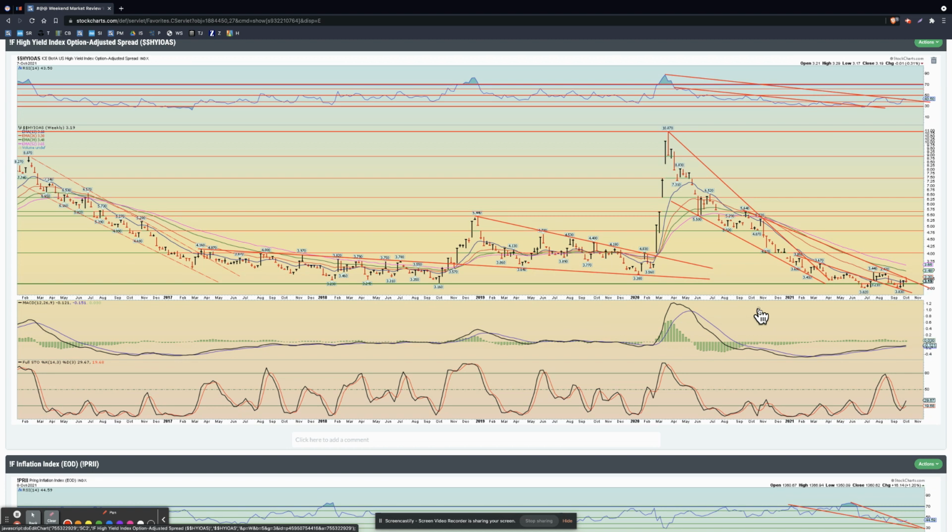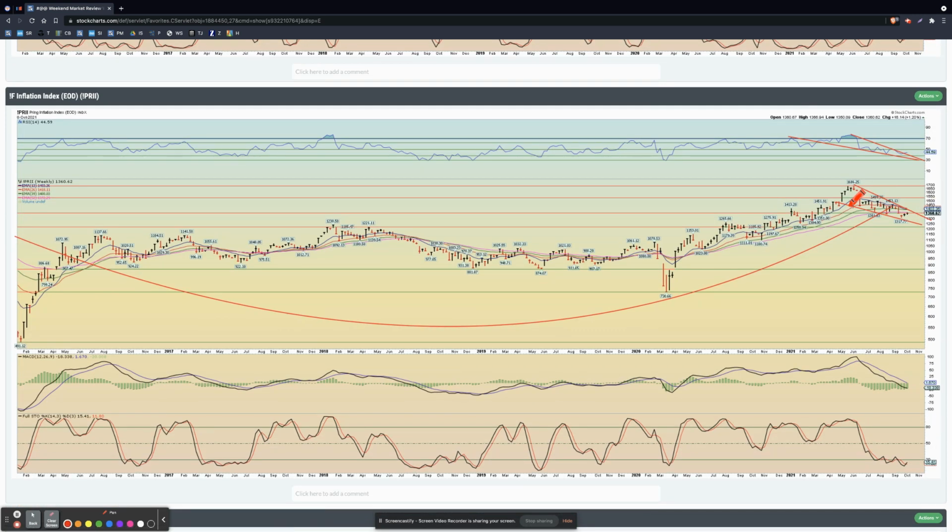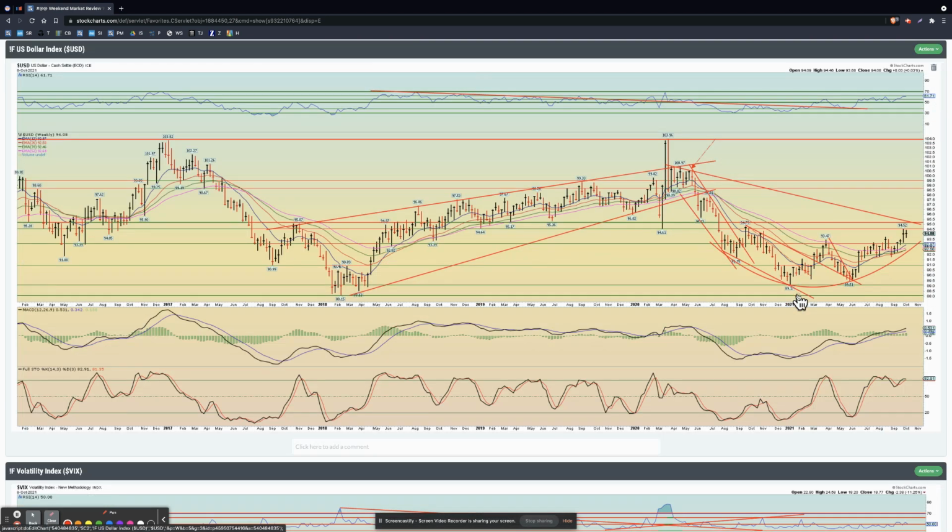High yield index adjusted spread. The lower this goes, the healthier it is for general equities. We had a shooting star at resistance here. It's not breaking out in any way, and that's very bullish for equities. Inflation is in a bullish wedge, but it hasn't broken out here quite yet on price, but it has on momentum. So again, the inflation trade is on, and I caution anybody who wants to be on this train not to miss it.